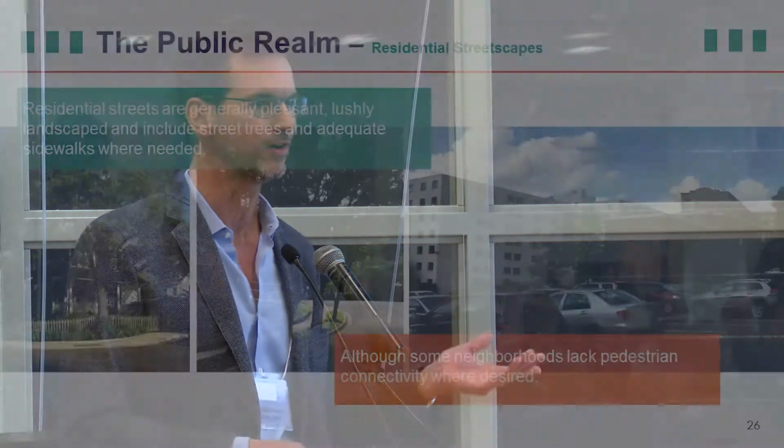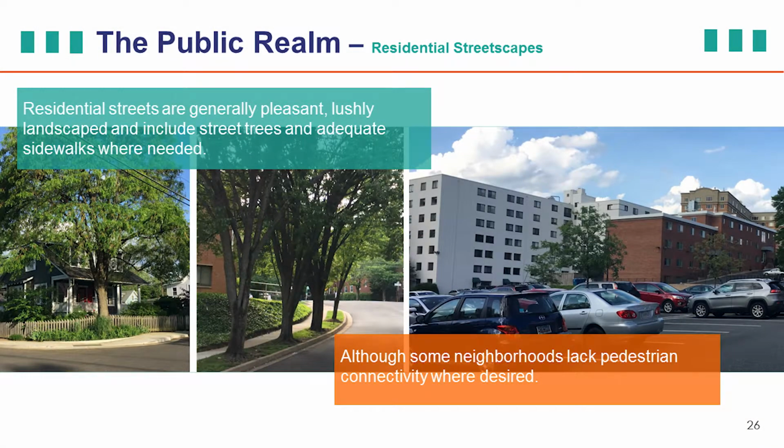And that diversity extends into the residential areas too, where, as everyone knows, we've got great streets with tree canopy, and it's very pleasant to walk down them. And then there are other residential areas, especially some of the multifamily ones, not all of them, but some of them where the pedestrian conditions are not great. The connectivity is really quite low.